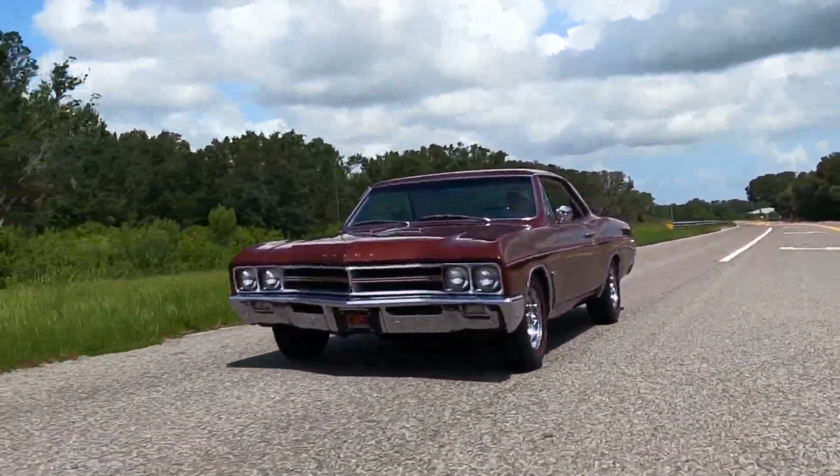Like my other cars, I'm a stickler for it. Everything works. I mean, I can see the tach, we're up around 2,500 RPM at 55 miles an hour. This car has the 3.36 gears, the optional Positraction.